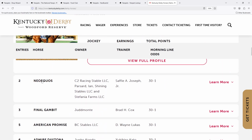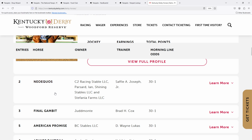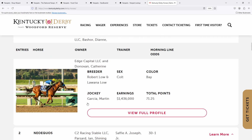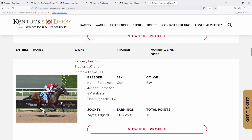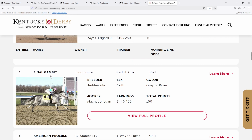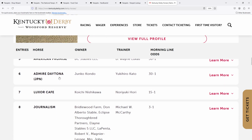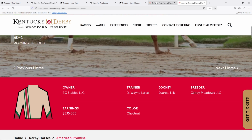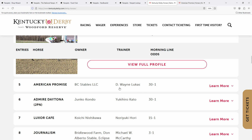We got Citizen Bowl number 2, Neo Equos. I don't know what that is. What do we got? Color is a bay. I did not know that was the color bay. Is that the actual color? I was just gonna go with brown, but yeah, I guess we can go with that. 30-1. Final Gambit 30-1. Oh, this is a gray. American Promise. What happened? Oh, I clicked on him. American Promise 30-1.